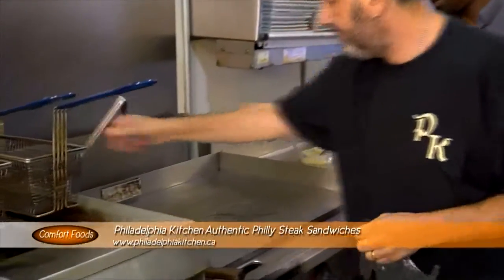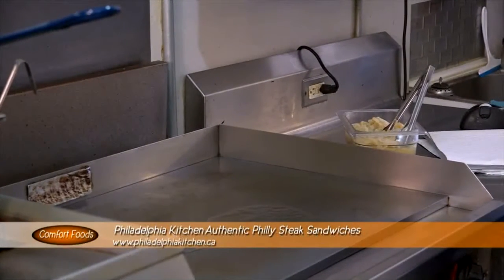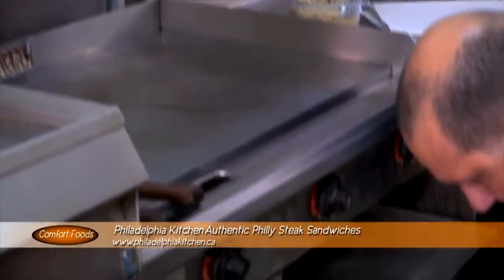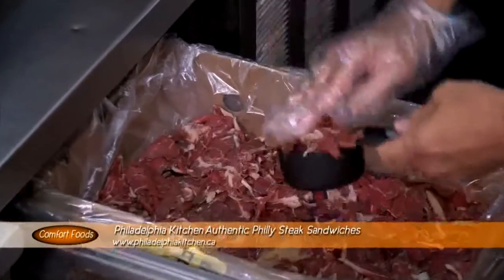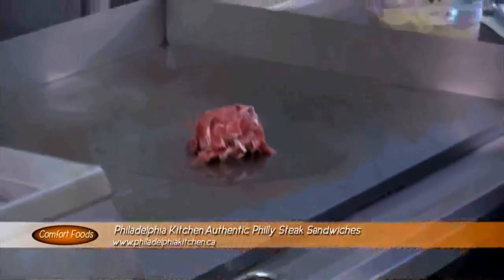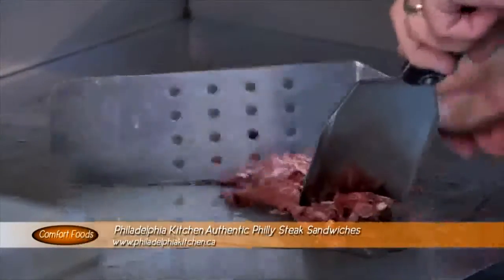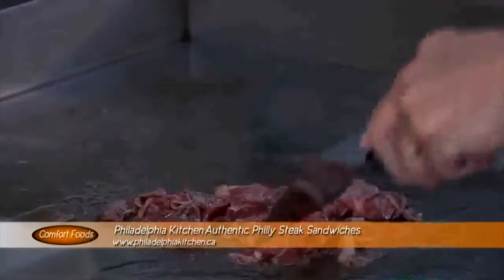How many of these do you make a day? Could be anywhere around 100 or so. It just depends on what day it is. What's the meat you're using? It's prime rib. We slice it up thin, and then we break it up a bit. About 4-ounce portions, so make sure you're nice and full when you leave here. Okay, just going to heat that up a bit. Chop it up so it's easy to eat.